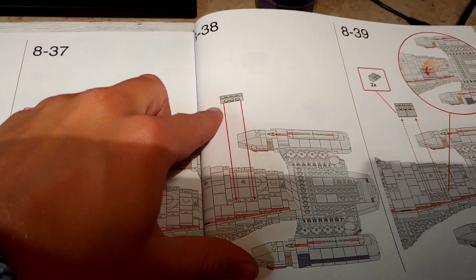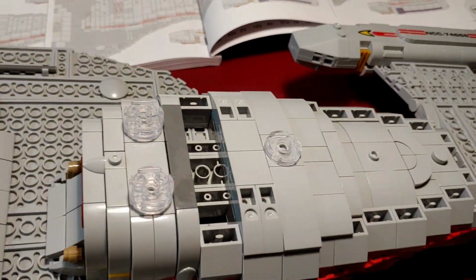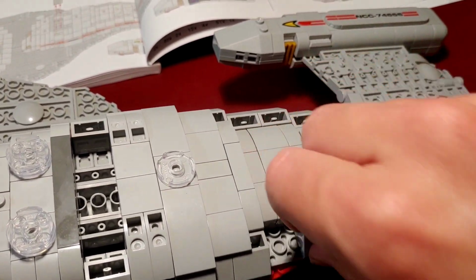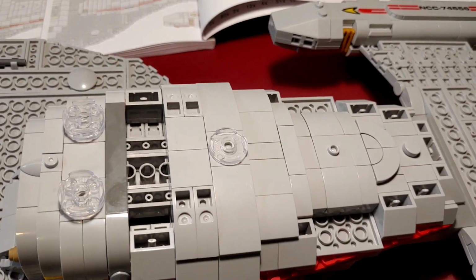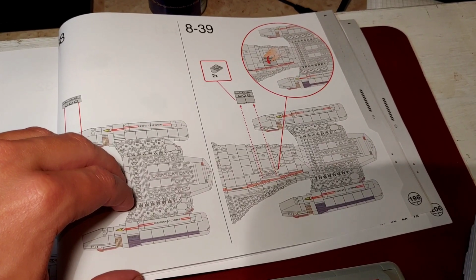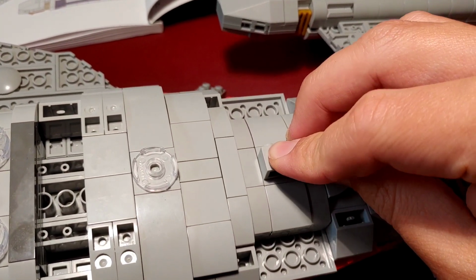Well, it doesn't work like they want me to do it with our 1x4 brick, how we did it with the whole segment. I simply use this lolly over here, and that works way better. Okay, now we have removed those 4 slopes. So that means we have completed step 8-39. Then we go on to step 8-40. There we want to detach this segment.